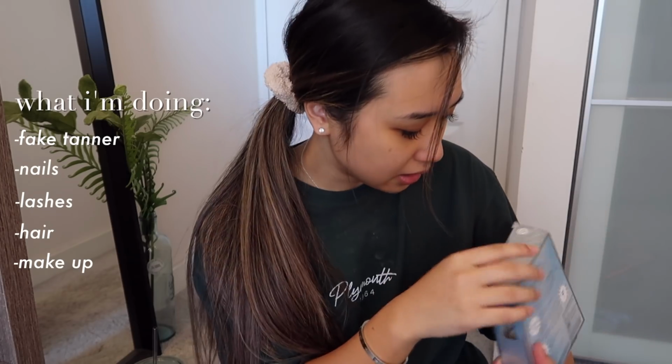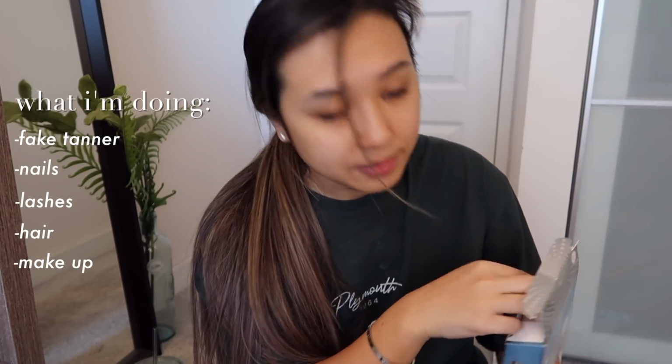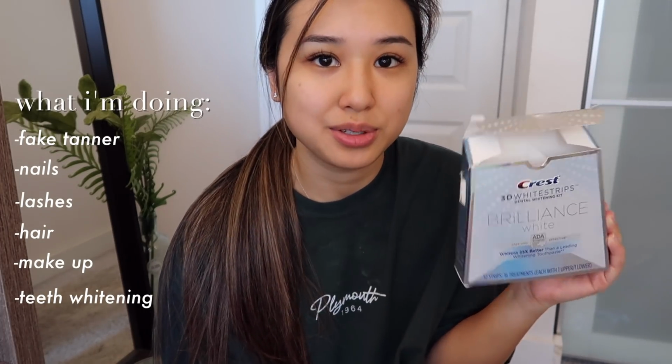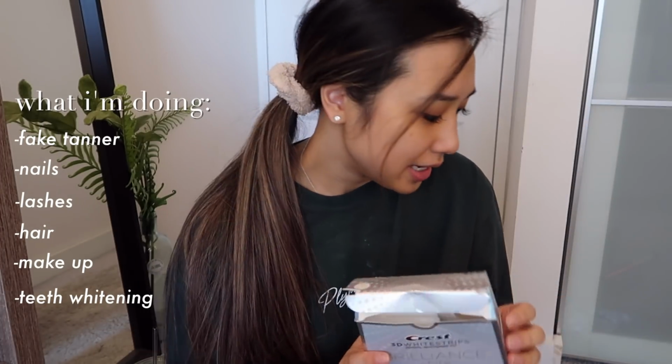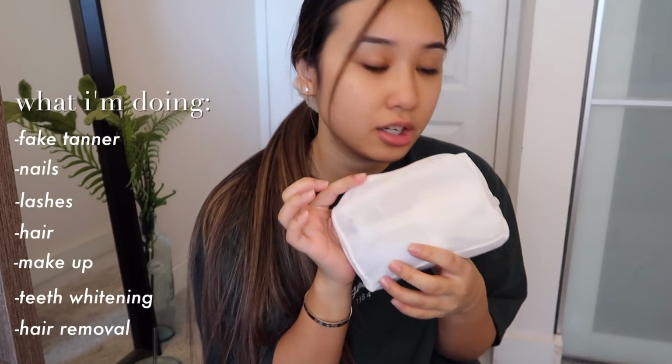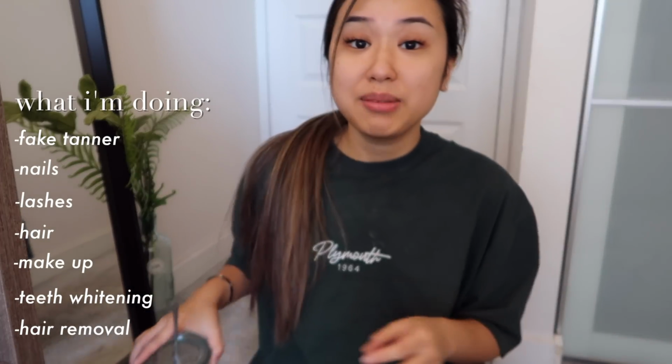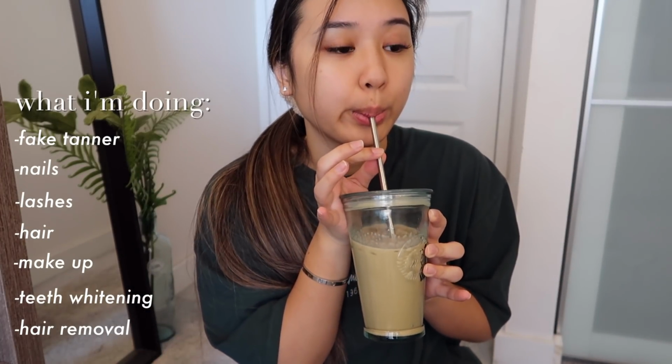And I do have one more, well, I have two more white strips. So yeah, I've been doing this. I feel like it's a really good time to do white strips. So white strips, and hopefully that's everything. I think that was a lot. So yeah, oh, I also have my epilating kit here, so I'm gonna epilate before I do fake tanner, so let's just jump into it. Good thing I made a coffee, because it's gonna be a busy day.